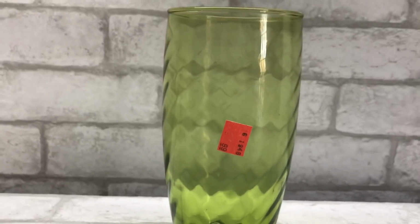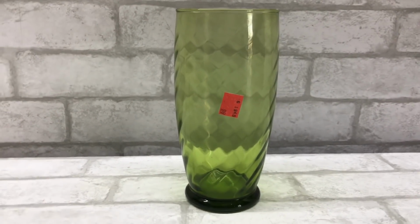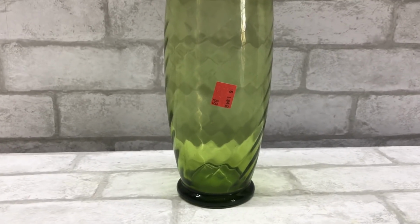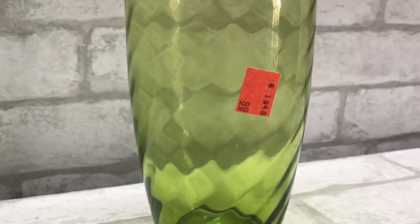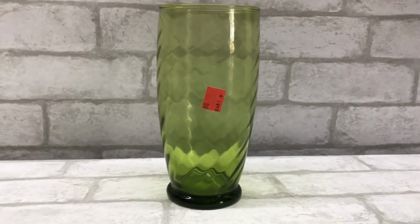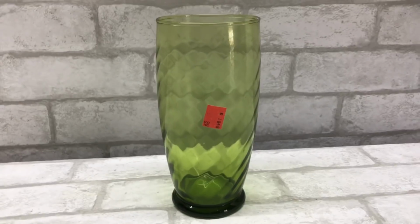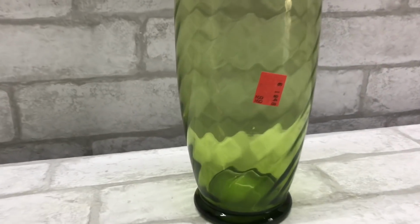I forgot to mention these, before I forget, the tall green glasses were only 99 cents. So that is a definite purchase price if you're going to find something that is in great condition, is such a large piece, vintage, and glass. So that is a definite plus. I thought 99 cents was great. $4 for the whole set was a great purchase price to be able to sell and still make a little money on it at the end of the day.